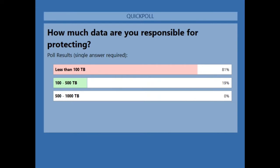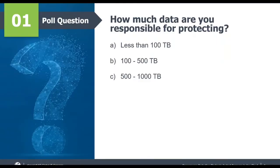As you can see, less than 100 TB is common among our attendees. The rest is 100 TB to half a petabyte. All right, thank you so much. And question number 2.